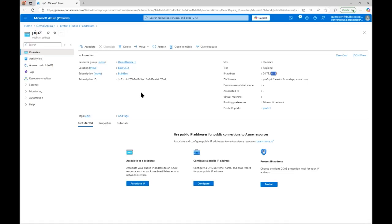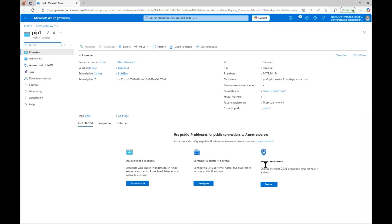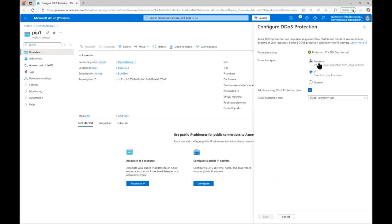The other advantage of using the bring your own IP for vHub firewalls is that now we can assign DDoS protection to these IP addresses, right? Previously, with the IP addresses being hosted by internal subscriptions, we did not have this capability of enabling the DDoS IP protection, or even assigning it to a network. So right now, I can just go to my IPs, like this one here, for example, and say, hey, protect it. Here I can enable the protection. I can use the IP and then just assign. I can link this IP protection with a DDoS plan if I already have one.